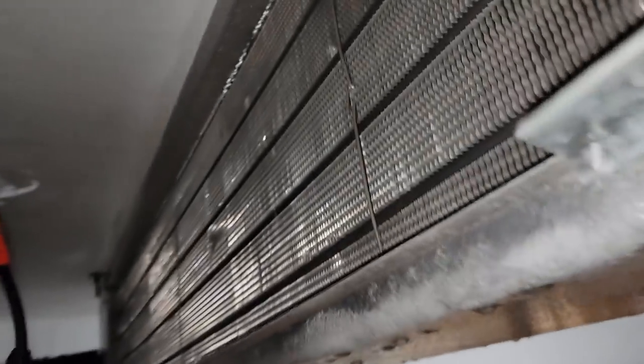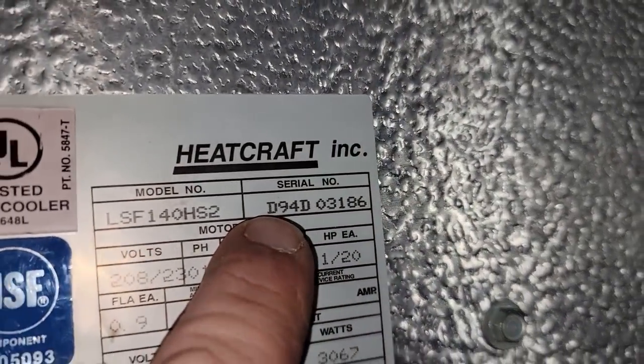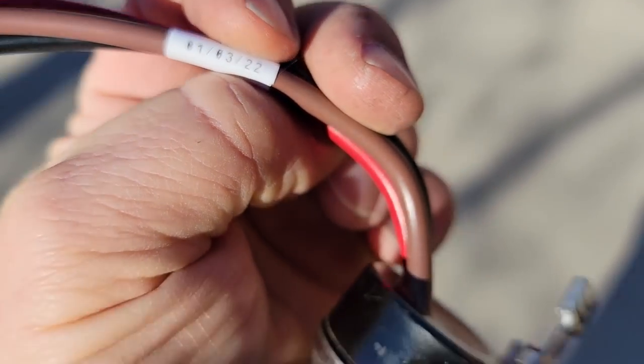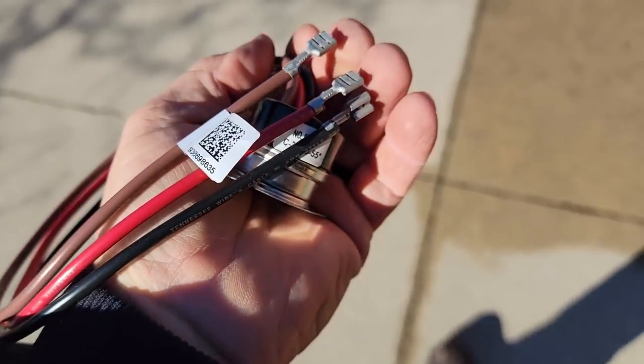If you look at the back, we're perfectly clean and clear. Actually in really good shape. This right here looks like it's a 94 also. All right, so I've got a new one here. I got today's date on it. We're good to go. Just got to go in here and put this thing on real quick.